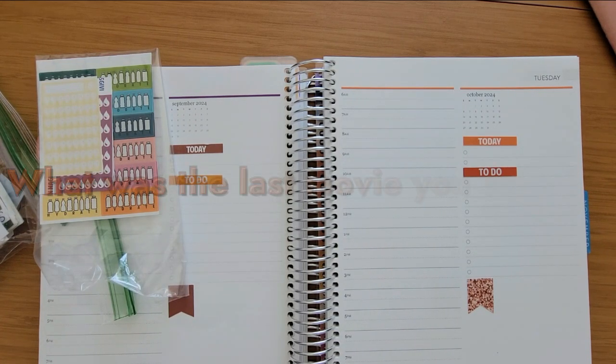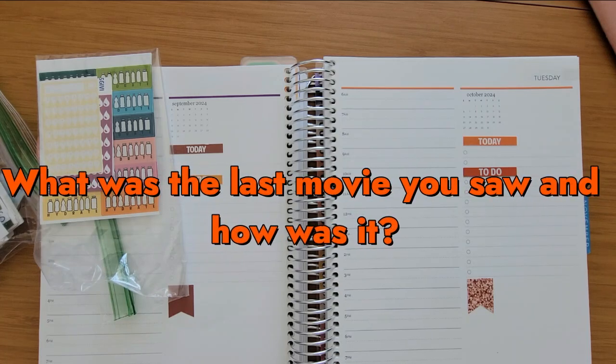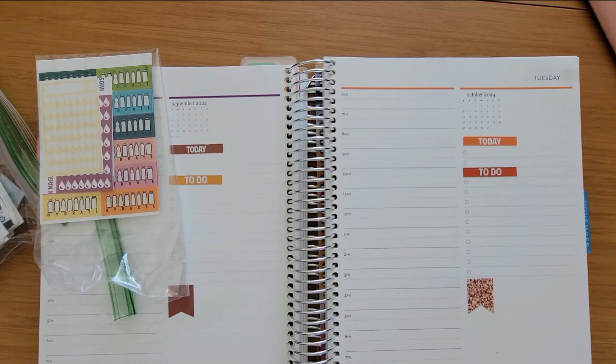Number 9, what was the last movie you saw and how was it? So the last movie that we watched was the Flash movie, like the superhero Flash. And it was really good, you guys.